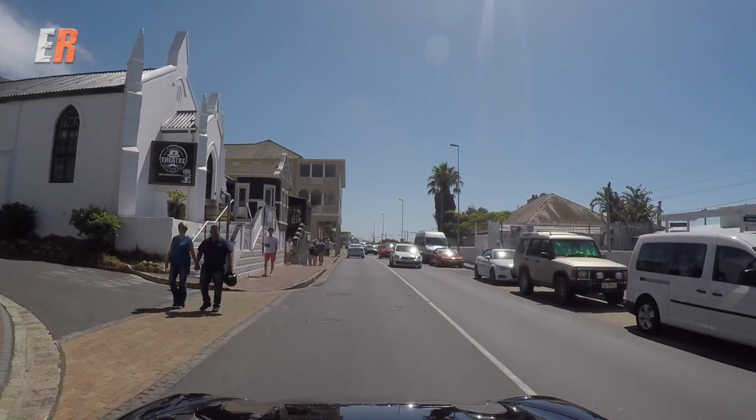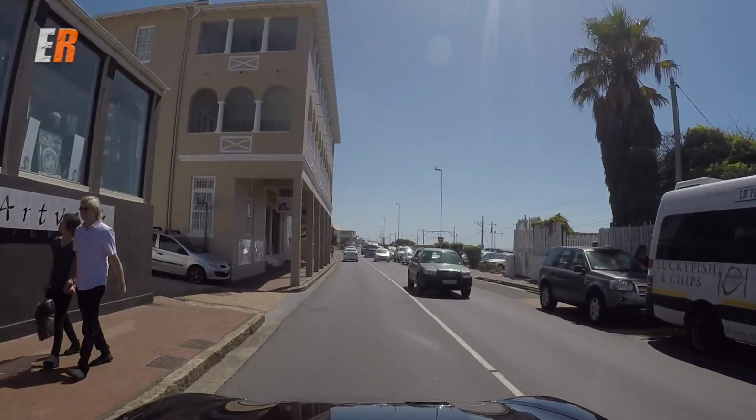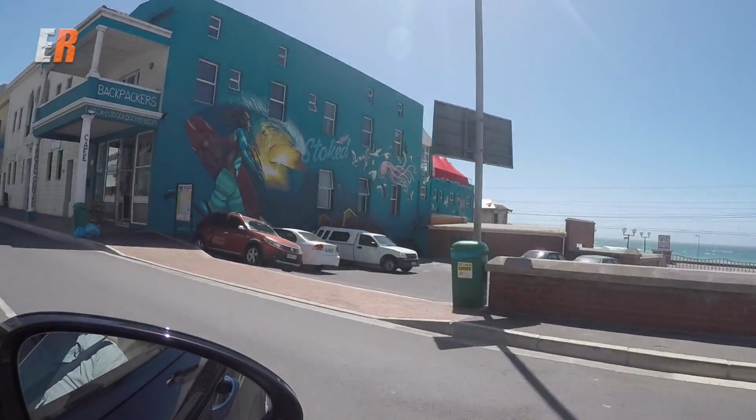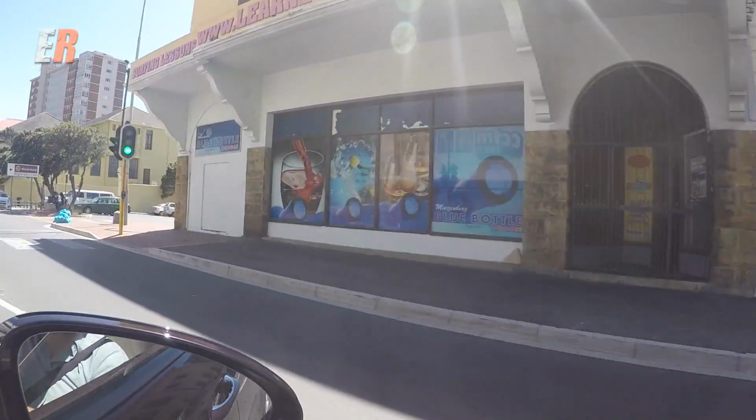And you know what? If you're coming here, you're gonna do it too. The drive is beautiful to get here. It's like this beautiful promenade of all of these stores and cafes right along the beach. It's gorgeous. It's got a European feel, yet like a Caribbean type of feel. Yeah. But yeah, it's good.